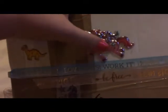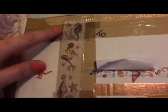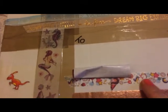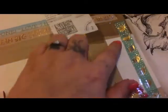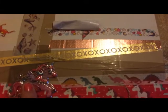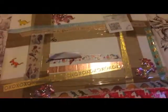There's beautiful dinosaurs, these absolutely gorgeous puffy unicorn stickers. Got this gorgeous washi here, and this gorgeous washi. Got like this mermaid washi here, little dinosaur, more unicorn washi, this washi, this gorgeous unicorn washi, another unicorn sticker, all this washi, another unicorn sticker, dinosaur one, and this gorgeous unicorn one. Oh, the box is stunning.